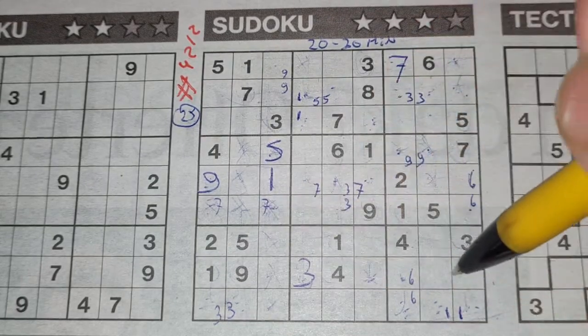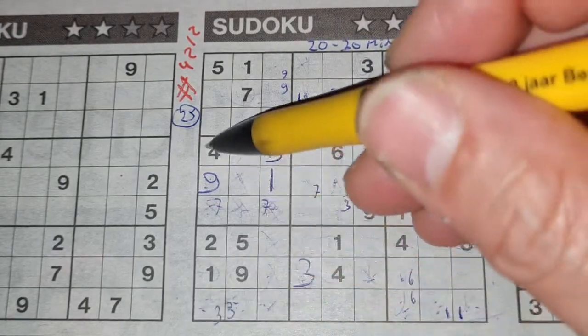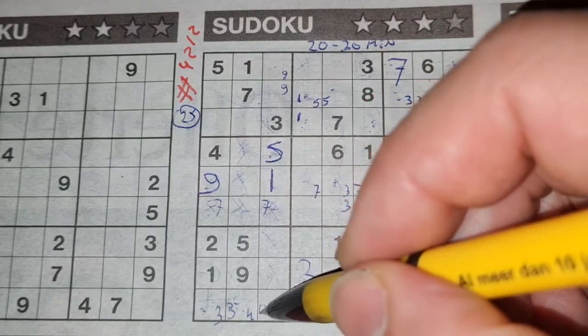Four in this row, four in a row below. So in the last row, only three places left for the four. Should be here, here, or there. You see there, four, no four there, four. Could be here, could be there.